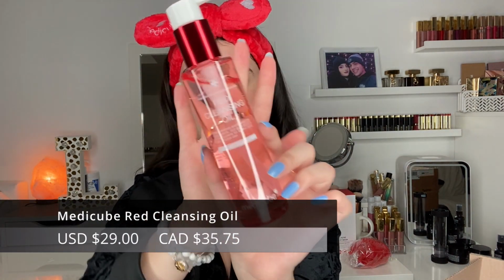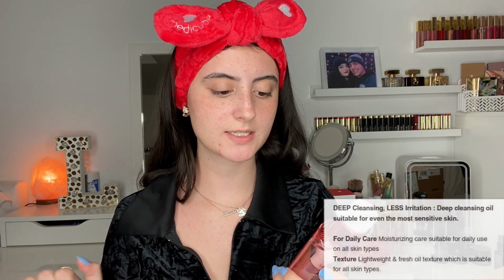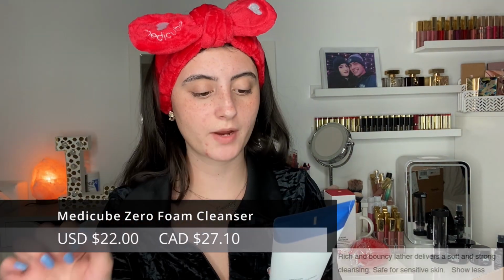So first of all, we do have some cleansing products. So let's start off with the Red Cleansing Oil. And this is what this product looks like right here. This is supposed to deeply cleanse and remove makeup, debris, gunk, and anything stuck in the pores. It's suitable for all skin types and even sensitive skin. And then we have the Zero Foam Cleanser. This is a rich, creamy foam cleanser that gently removes fine dust and dirt from the pores. So let's go test these out.